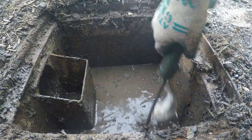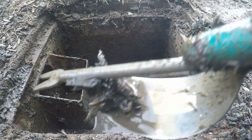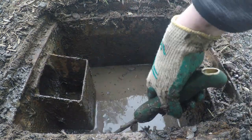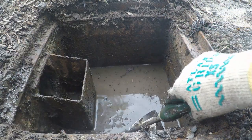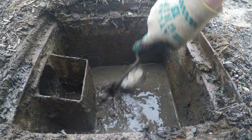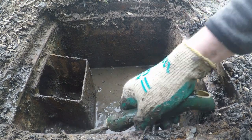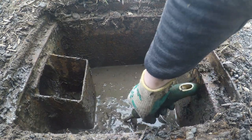Oh, there's tons of... This is how deep it goes. Am I going to go that deep? I don't think so. Two reasons. One, I might be lazy. Two, the biggest of all, the water's too deep.